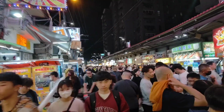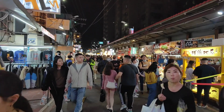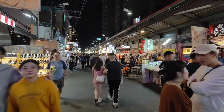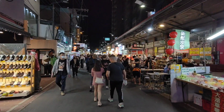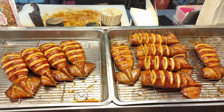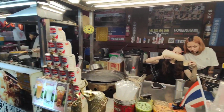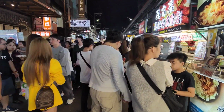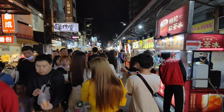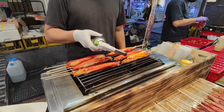Have something like lechon here as well, but it's not as good. There is one store selling crocodile meat in Fengjia Night Market. Drink store that looks like a petrol station. The usage of flame torch to cook food is really common here.